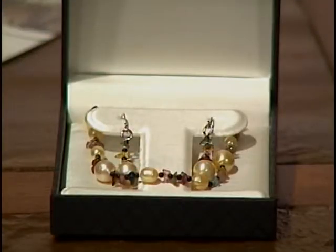This is representative of a whole different aspect of our business. We have literally hundreds of items that are very affordable as gift items. This necklace and earring set is made in sterling silver. It's made of freshwater pearls and different colors of tourmaline. This particular necklace has green tourmaline and pink and blue tourmaline, and this is in the $100 range.